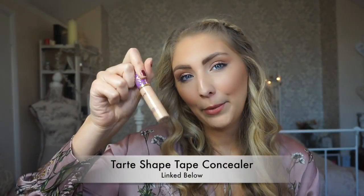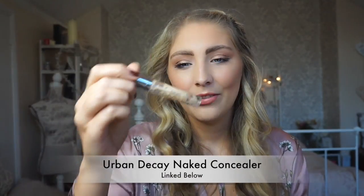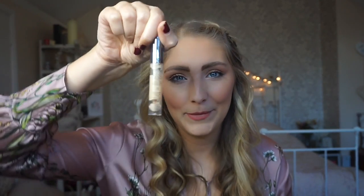Concealer. Okay, so this was another hard one as I've recently found the Tarte Shape Tape concealer, which I love. I think back to what I was using before, and that would have to go to the Urban Decay Naked Skin concealer. This has well and truly been loved. It is empty, I'm going to have to throw it on the floor. I really like the consistency and how it looked on my skin.